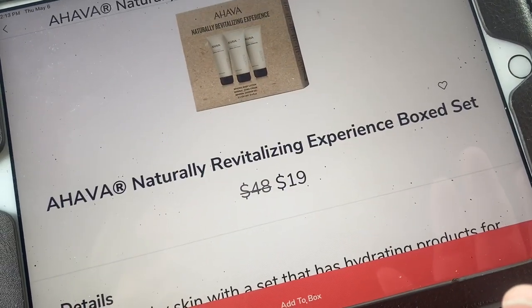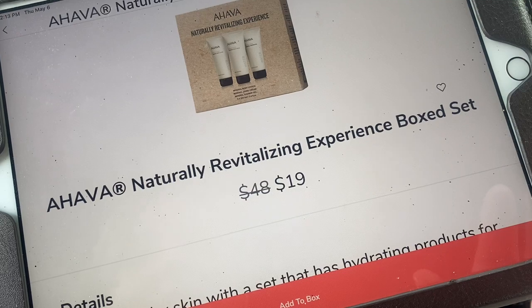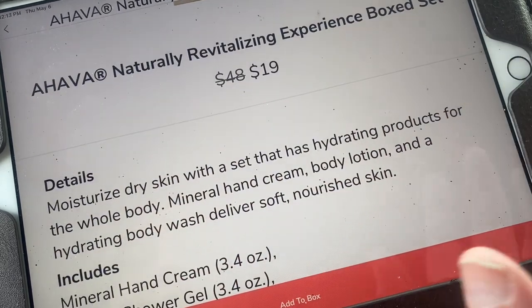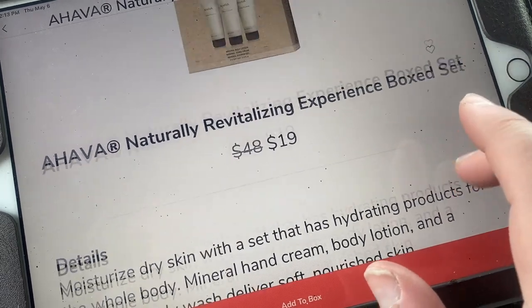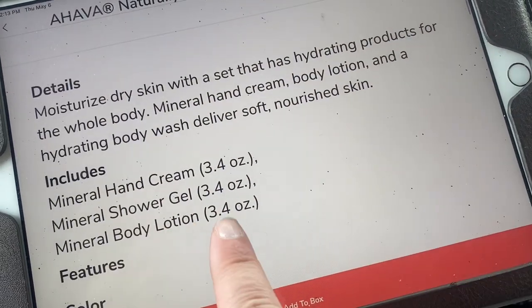Here's another Ahava. Oh, that's a good deal. $20. You get the hand cream, body lotion, and the body wash. Not sure if those are full sizes.